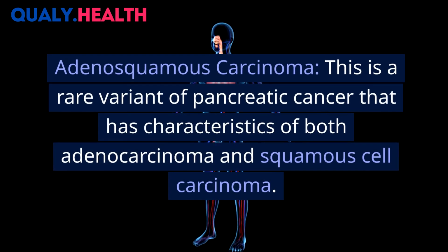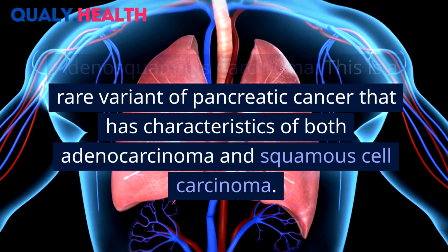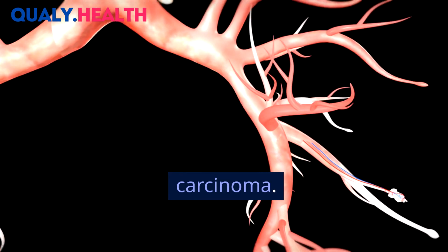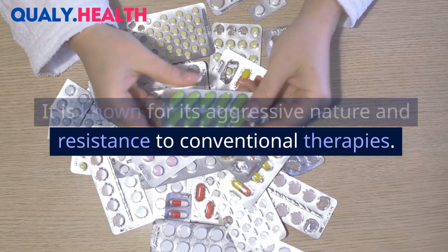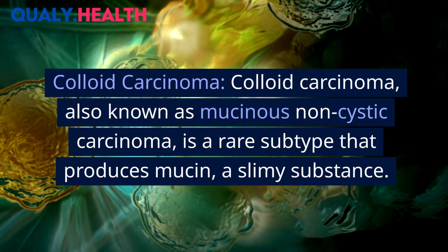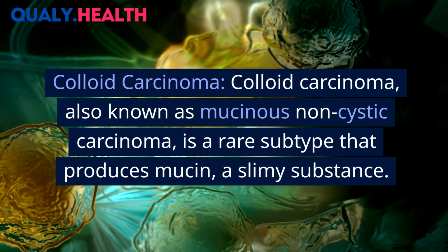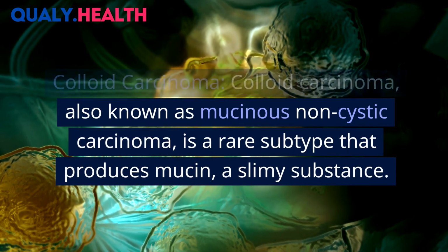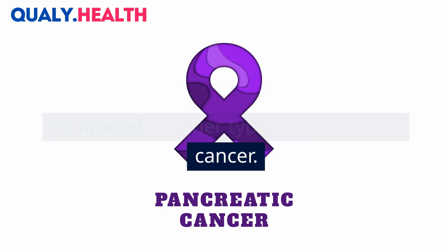Adenosquamous carcinoma. This is a rare variant of pancreatic cancer that has characteristics of both adenocarcinoma and squamous cell carcinoma. It is known for its aggressive nature and resistance to conventional therapies. Colloid carcinoma. Colloid carcinoma, also known as mucinous non-cystic carcinoma, is a rare subtype that produces mucin, a slimy substance. It tends to have a better prognosis compared to other types of pancreatic cancer.